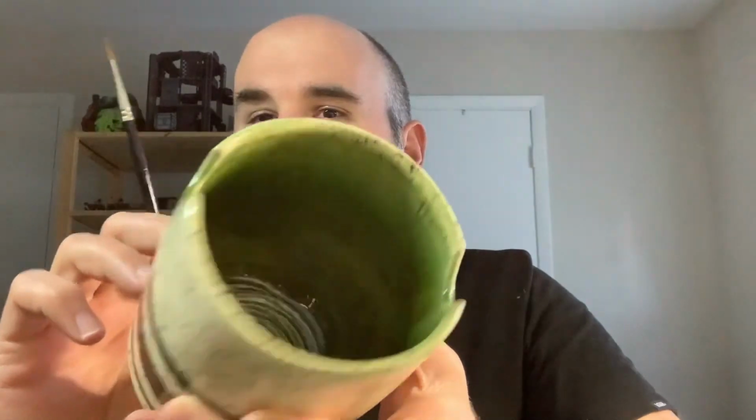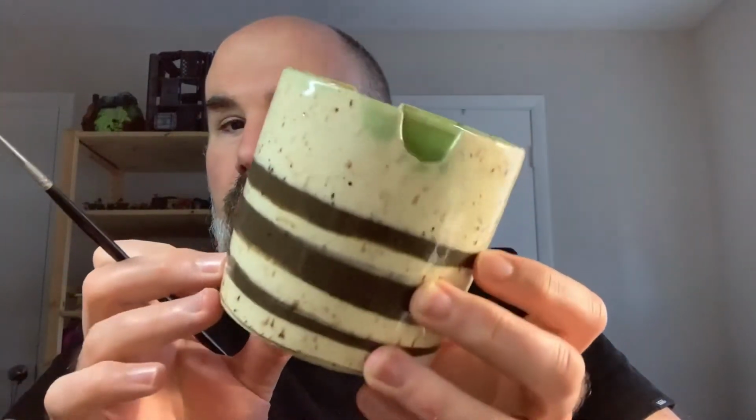And this one has spots right here that you can rest your brushes in, which I think is a really cool idea. So I'm looking forward to using this one as well. Really cool pattern on this one, as you can see.